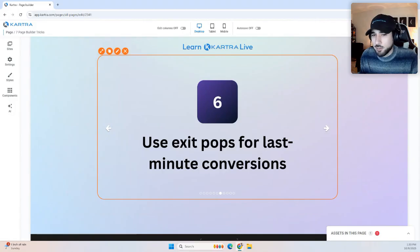Have you ever gone to a website to buy something and you were about to leave and a pop-up appeared that offered you a discount or trial? Well, this would be an example of an exit pop. Simply put, it is a pop-up that appears when somebody is going to leave your page. And it gives you really one last chance to change somebody's mind before they go and otherwise might not have interacted with your business at all.